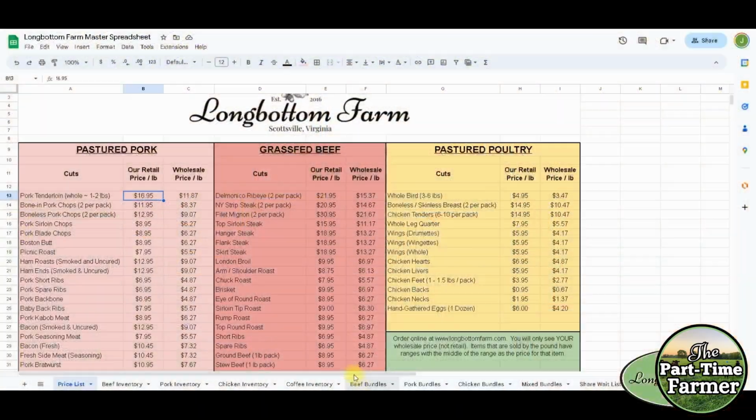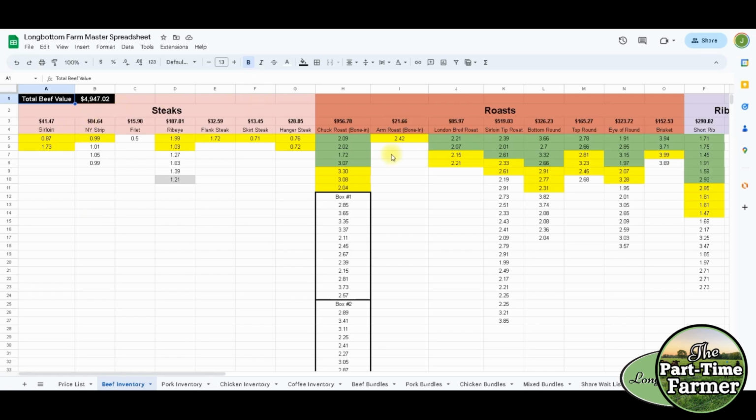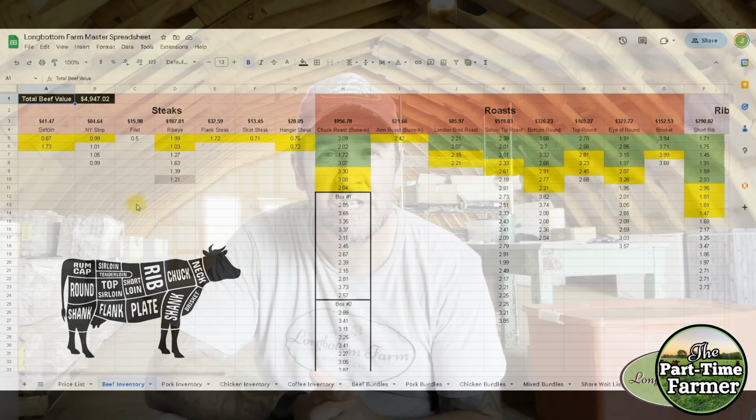I don't know if you guys have seen my video. You can link to it here, our inventory management video. That tells how we manage our inventory here on the farm, and I think it'll make it easier for you. So check it out. It's a Google spreadsheet. You click on it, just hit file, make a copy of it. That'll make you your own copy, and then you can edit it to do whatever you want with it.